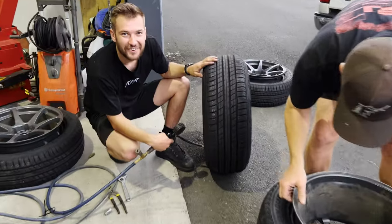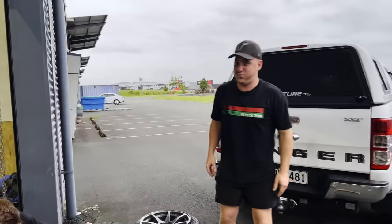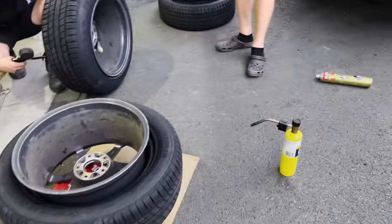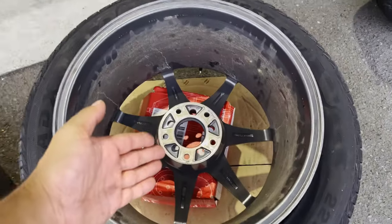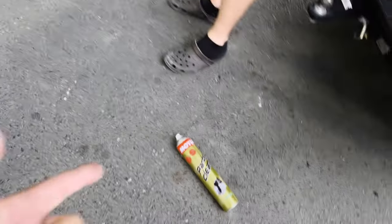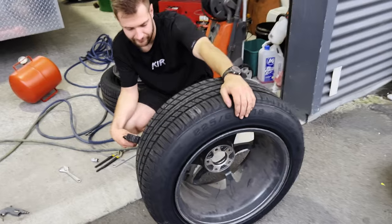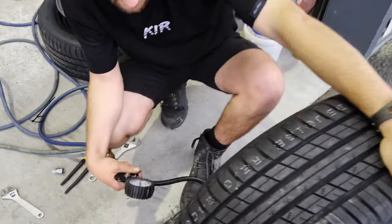Three hours later. We got one. One down. I got the technique. We're stressing out. Gotta stack it up on there. Get the gap right, the right amount of sprays, the right amount of air. That's got it. Make sure you film this one next time.